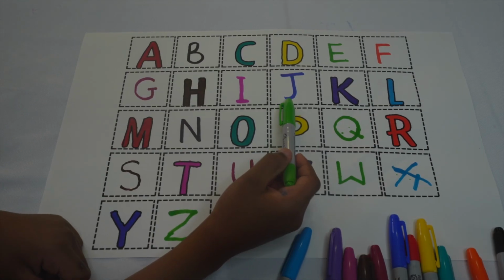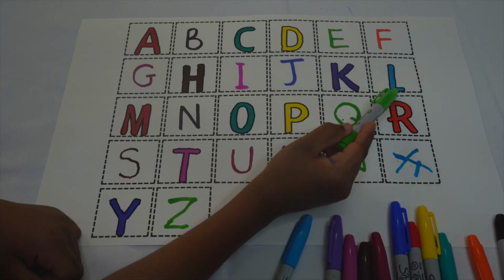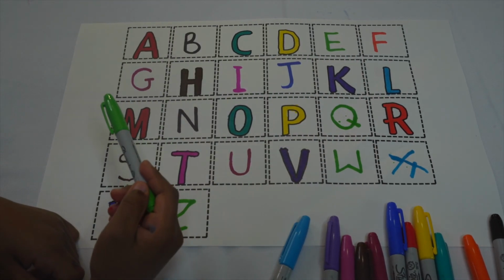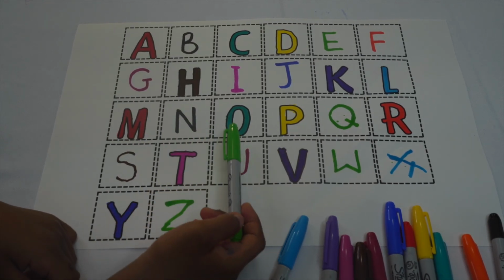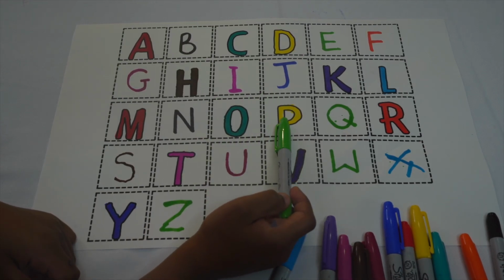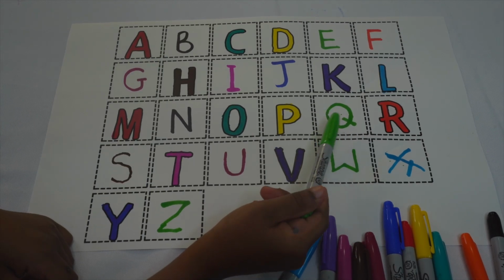J is the color dark blue. K is the color purple. L is the color light blue. M is the color red. N is the color black. O is the color dark green. P is the color yellow. Q is the color light green.